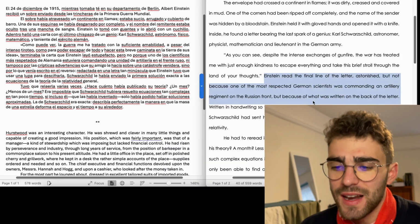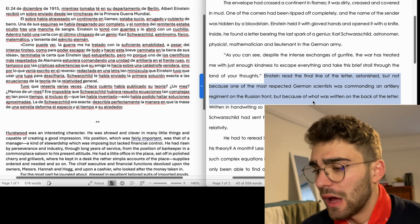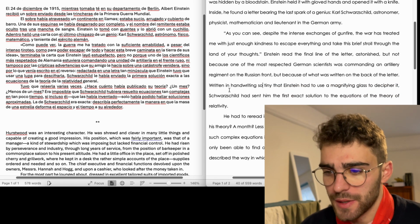So, unidad de artillería, we don't really say an artillery unit, I would say an artillery regiment. I may be wrong, that might not be what we say, but that sounded nice to me.